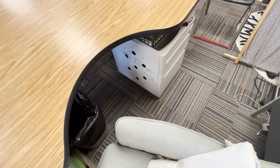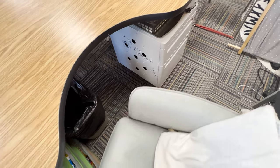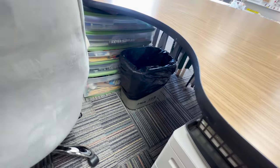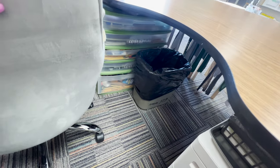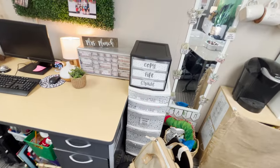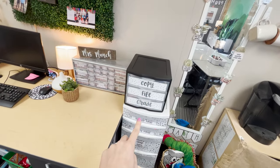And then I got this free little storage filing cabinet that was being discarded. Same with this storage. I use that for a lot of student supplies. I also keep my little laminator under there. And as you can see, lots of extra pencils and more reading group supplies and Expos, all the things. Both of these storage things were also being discarded.